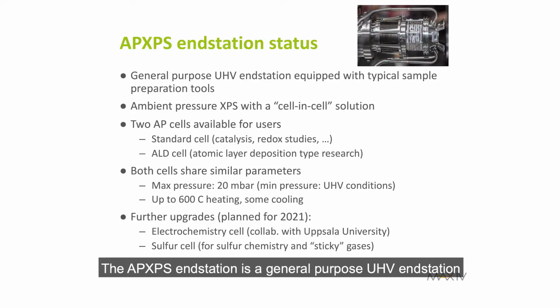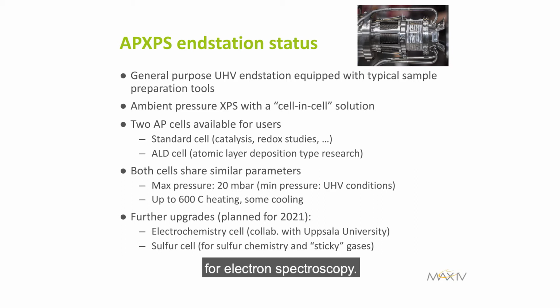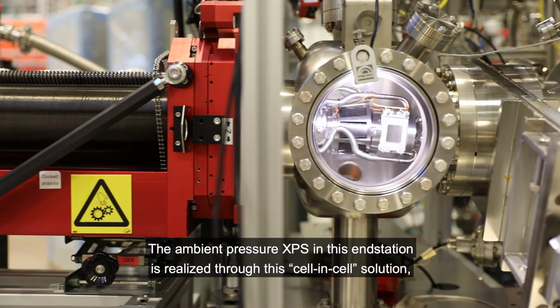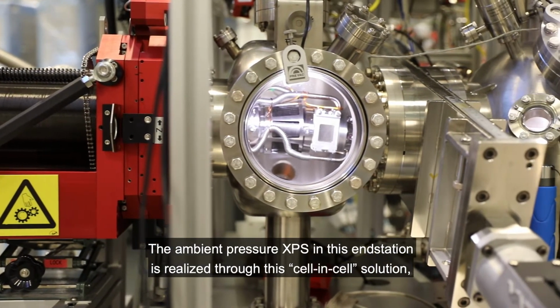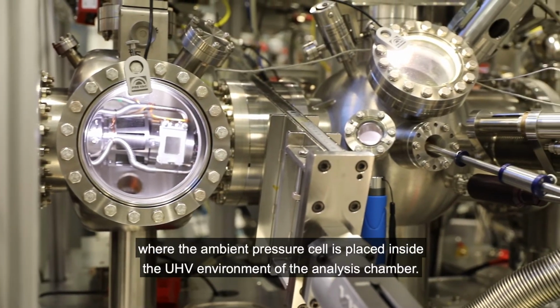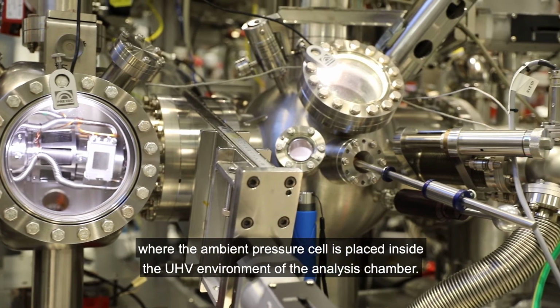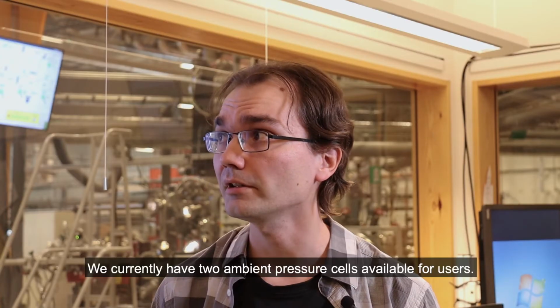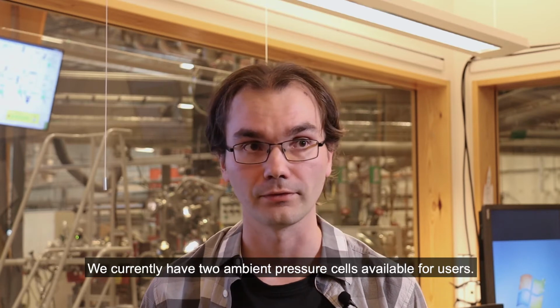The APXPS end station is a general-purpose UHV end station for photoelectron spectroscopy. It is equipped with all typical sample preparation tools. The ambient pressure XPS in this end station is realized through a cell-in-cell solution, where the ambient pressure cell is placed inside the UHV environment of the analysis chamber. We currently have two ambient pressure cells available for users.